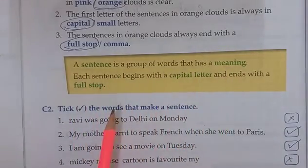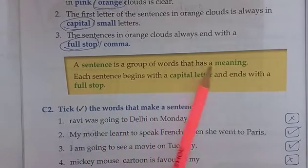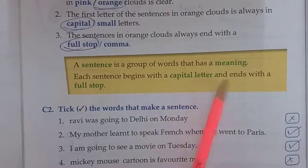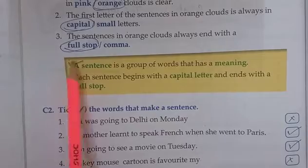So we have learned a sentence is a group of words that has a meaning. We have done this before also. This is the revision. So a sentence is a group of words that has a meaning. Each sentence begins with a capital letter and ends with a full stop. Okay. So you have to learn this.